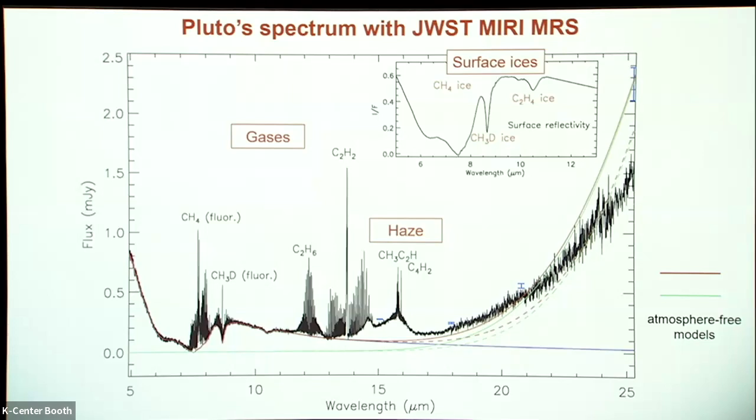Overall, we also find methane and CH3D emission bands. And this was not expected at all, because at this wavelength, the contribution should have been negligible, which means that what we see here is not thermal emission. It's non-equilibrium thermal emission. So it's fluorescence that we see: the methane molecules are excited by solar photons and reach upper levels, and then they de-excite and emit a photon. So that's what we are seeing here.